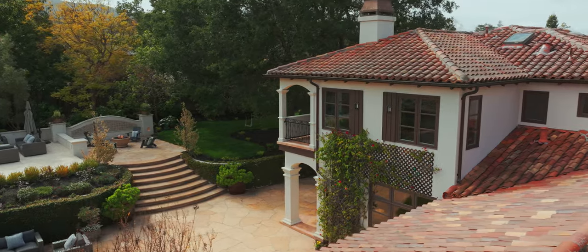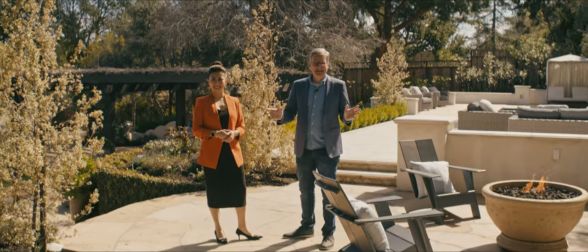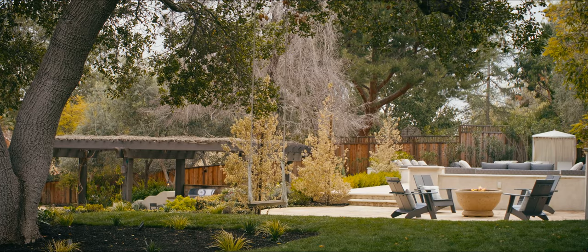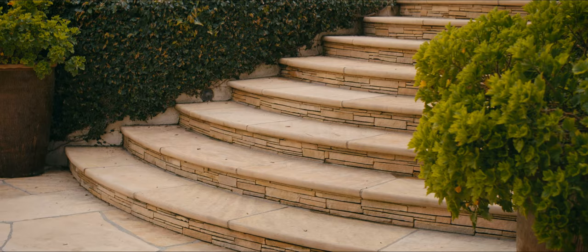Welcome. Check out these amazing outdoor grounds. David, tell us more. Oh, an amazing outdoor area here. We have mature oak trees, grass area all over. We have the fire pit. Look at the stonework, just beautiful stonework.